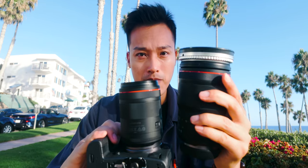Now, if you compare this lens with the 15 to 35, you'll see that this is substantially smaller. However, I feel like the 15 to 35 is more versatile because I can also vlog with it. And if I need more of an architecture shot, I can go to 20 millimeter or even 15 if I need to. But the size difference is still quite substantial.